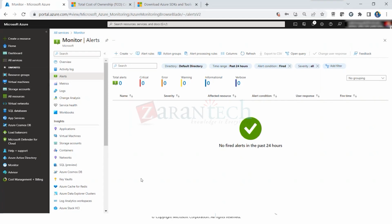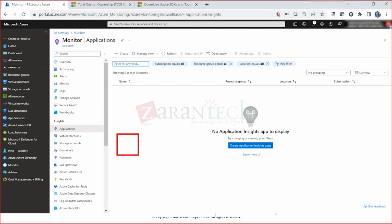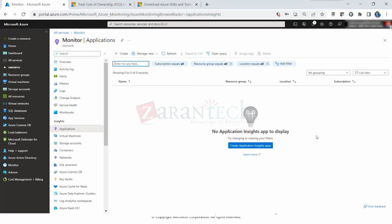Any questions for me? Application Insights is also there for your application telemetry data. It will collect all your application data in Azure Monitor. How your users are accessing that application and how your application performance is doing, you can monitor that using Application Insights.